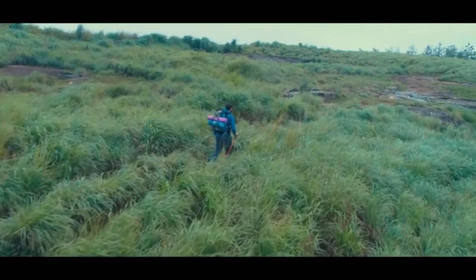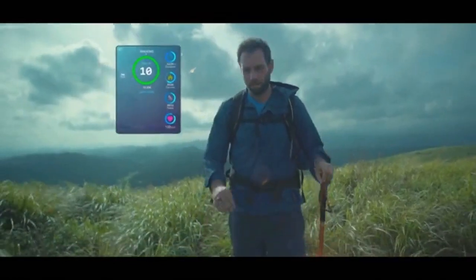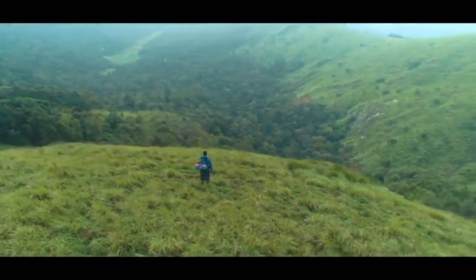S-Ring takes care of you in every way, even when it comes to your health. It keeps track of your steps, calories, and notifies you when you achieve your daily goals.